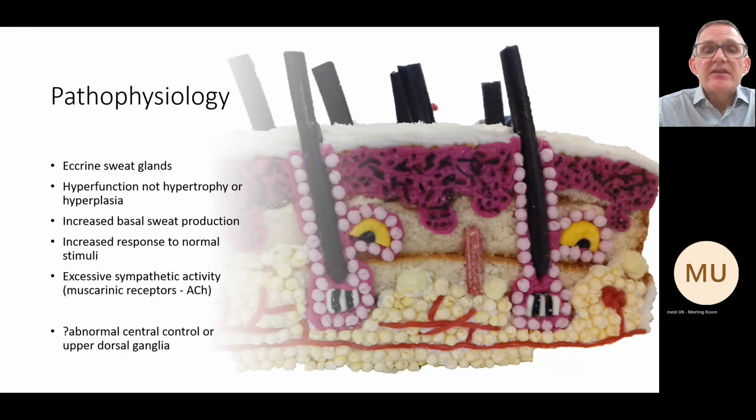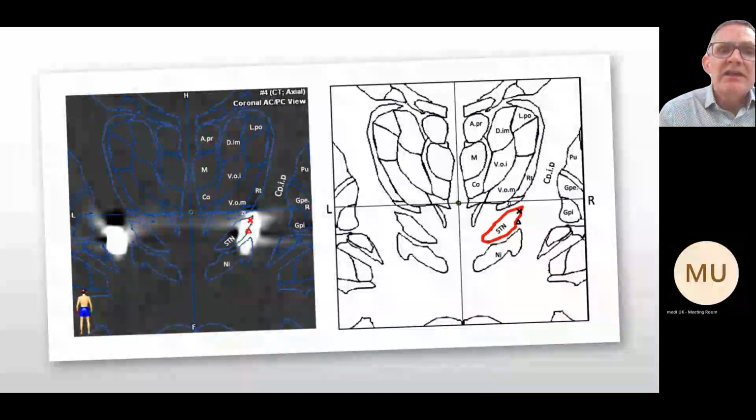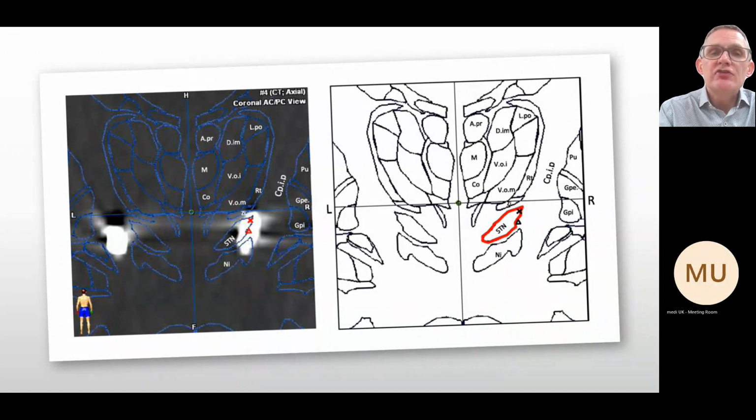Now, we don't know whether this abnormal sympathetic activity arises centrally from within the brain or peripherally from the dorsal ganglia that sit in the back of the chest wall, but studies that have been done on patients with neurological conditions such as Parkinson's disease, where they've used deep brain stimulation, have shown that when you stimulate an area around the subthalamic nucleus, you can actually induce hyperhidrosis-like symptoms in patients.